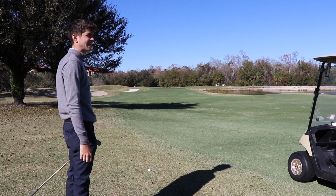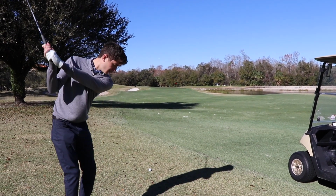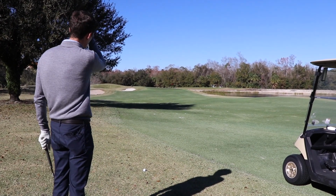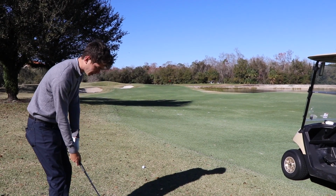But this is dead into the wind here still. Feels like a 2-club win. Big point of emphasis of the day today is going to be trying to take advantage of the holes that are not into the wind, because that's certainly going to make a huge difference out here. So it's only 106 to this front edge.